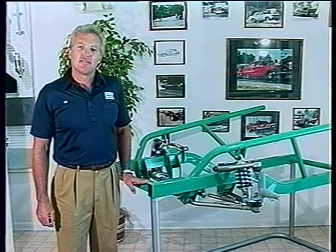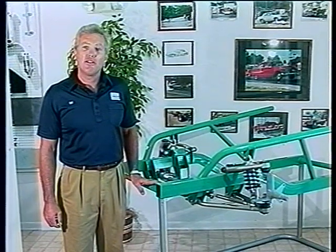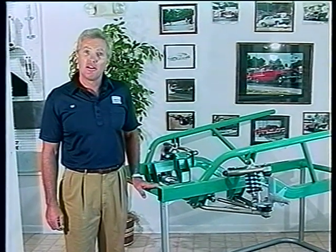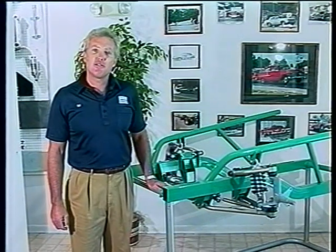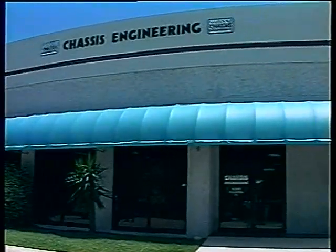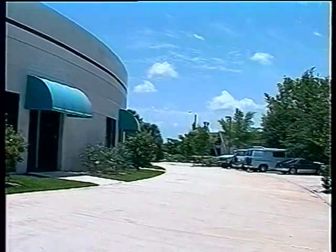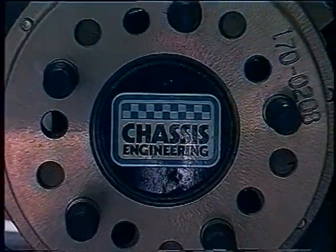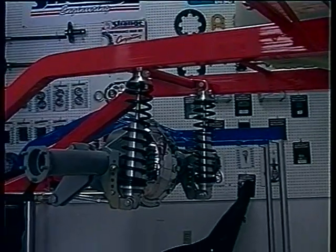My name is Bill Edwards, and I founded Chassis Engineering over 12 years ago with the goal of providing you, the professional or home builder, with the finest chassis and suspension components available at a price you can afford. Today, our modern 20,000 square foot facility in Jupiter, Florida, provides us with the ability to manufacture, package, and distribute the very finest drag racing suspension and chassis components available from anyone. Let's take a walk around and see just what makes Chassis Engineering the industry leader.